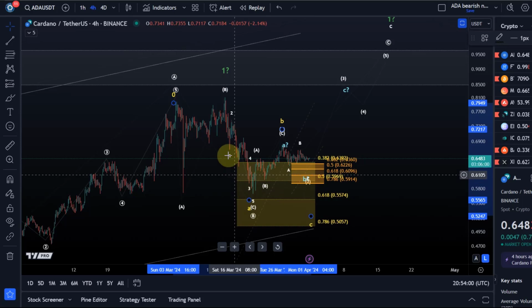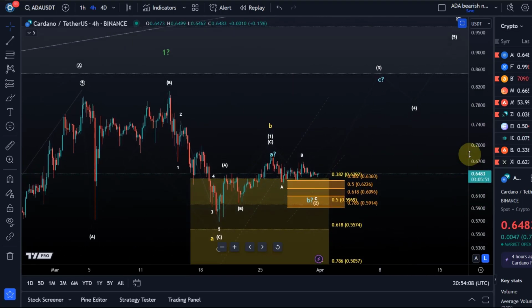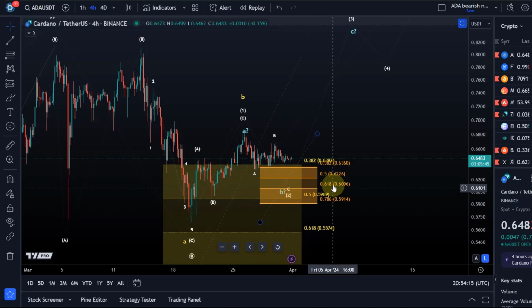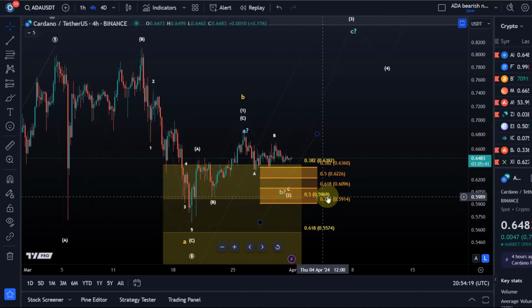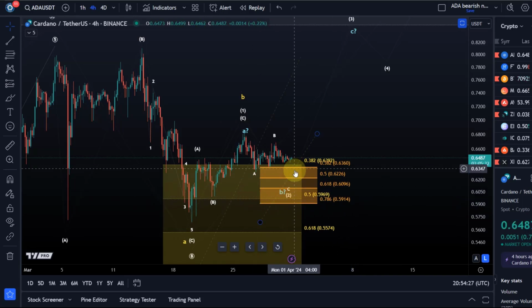Ideally, we're following this white count, which suggests that wave B of 5 bottomed here on the 20th of March. And based on the wave count, we can identify a micro support area between 59 and 63.6 cents. There's a Fibonacci support area, which is currently being respected by the price. And so as I said, it's 63.6 cents. Then we've got 62.2, 60.9, and 59 cents. No change really to the last update.